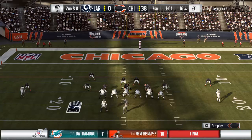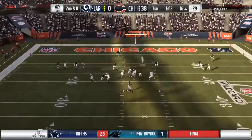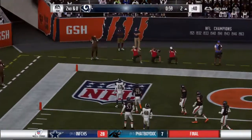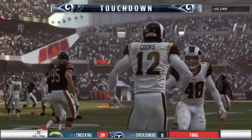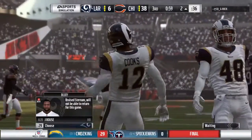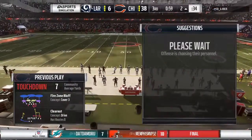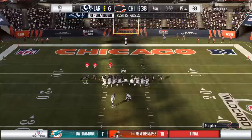Out of the gun. They'll look to throw. He's got it. And he's going to take this one in for a Rams touchdown. Brandon Cooks, a 16-yard touchdown. And it's for pride now, but the Rams do get a bit closer. Point after try forthcoming.